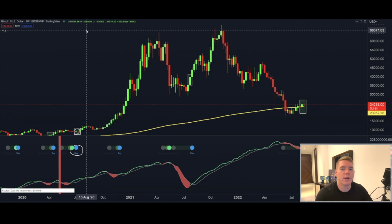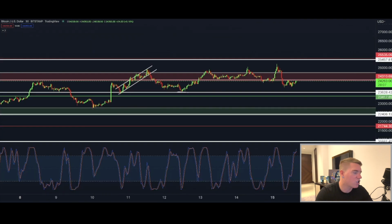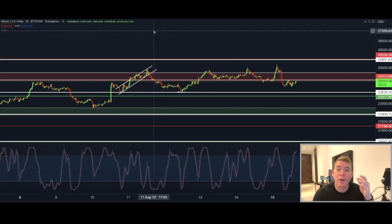So now let's also have a look into the price action in the short term, because that is where we make most of our money.